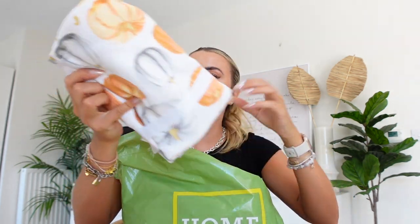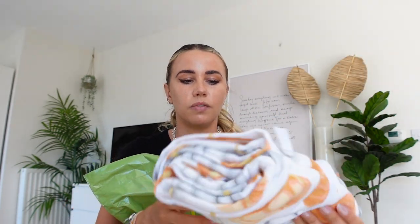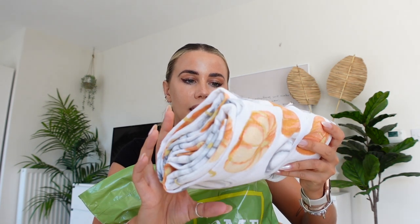I was thinking maybe hanging it off something, I don't know what we're doing with it. I got these little tea towels, which were £10.99, which is kind of expensive for a tea towel set, but they look quite nice. Oh, it says hand towels, but they are kind of tea towels. They're just pumpkin-y and they'll match the decor with the rest of the house. And obviously where I've got a living room kitchen, I like it all to mix and match together.